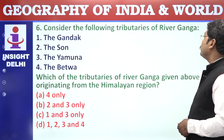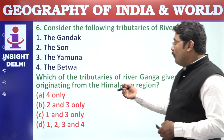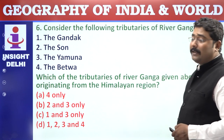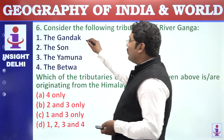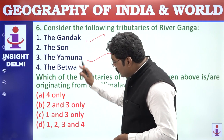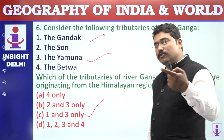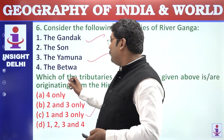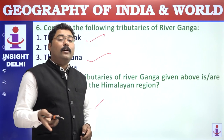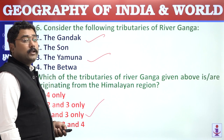Consider the following tributaries of river Ganga: Gandak, Son, Yamuna and Betwa. Which of the tributaries of river Ganga given above originate from the Himalayan regions? Simply, Gandak and Yamuna are the only answer, because Son originates from peninsular India, it is a tributary of Ganga, but Betwa is not a tributary of Ganga, but rather it is a tributary of Yamuna. And here we are talking about the tributaries of Ganga.